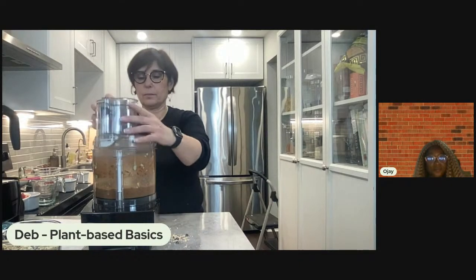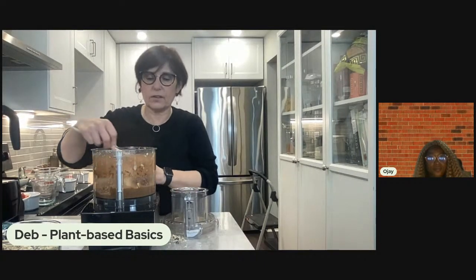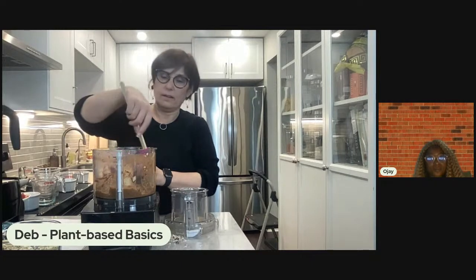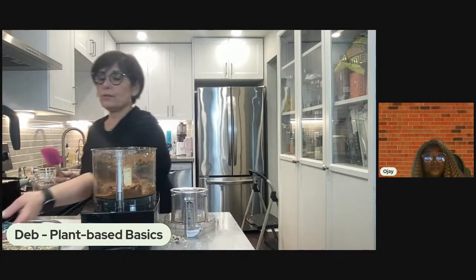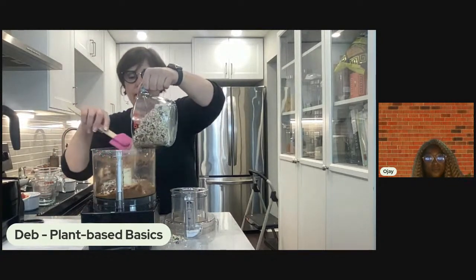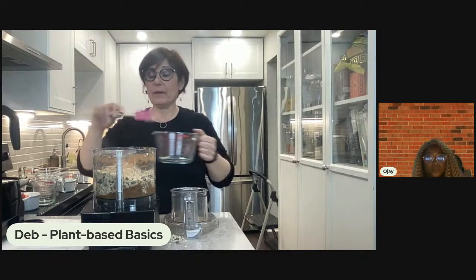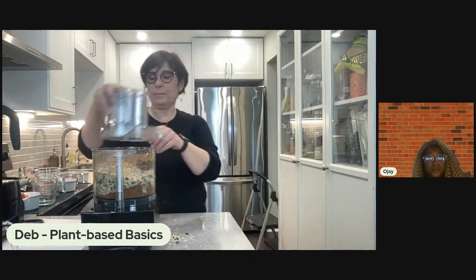All right, looks pretty good. So if I look at that, you can see it's a little bit runny. It's still got some thickness to it, but it's a little bit on the runny side. So then what we're going to do is add the dry granola mixture back into the food processor. Just throw that in there. We're going to mix it up, and then we have our granola. We have to bake it first, but anyway.